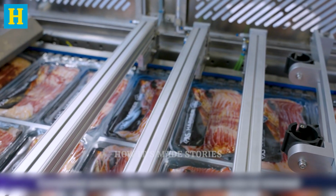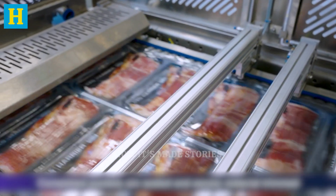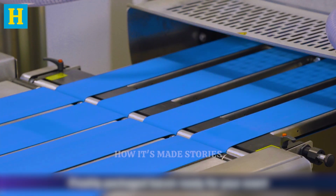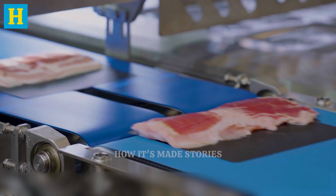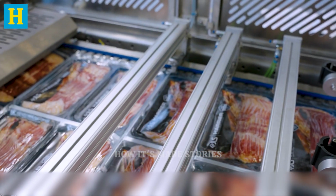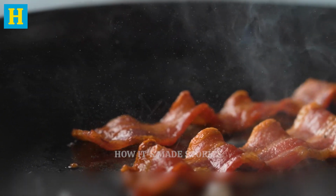Now, freshly packaged and sealed, the bacon is ready to be distributed to stores and restaurants, arriving in perfect condition. Whether cooked crispy or chewy, this expertly packaged bacon is ready for your oven, ensuring a delicious experience for consumers everywhere. So, there you have it, the fascinating journey from fresh pork belly to perfectly sliced bacon.